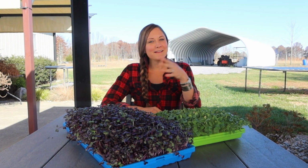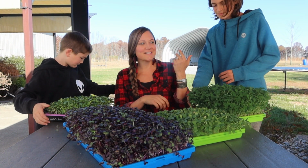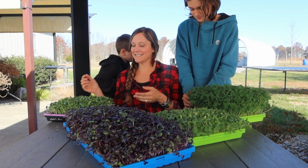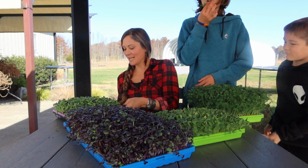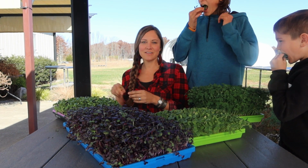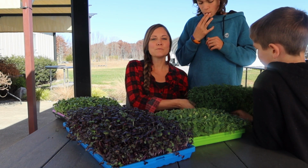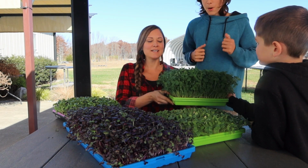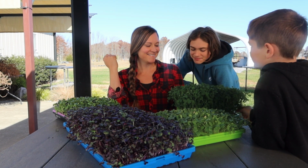And another great way that you can eat microgreens is raw, which is exactly how my kids like to eat them. There's sunflower shoots, which have a nice nutty flavor that are just so good for snacking. Or your pea shoots, which my kids just love to go by and grab and eat.